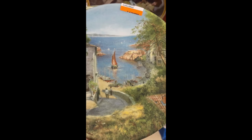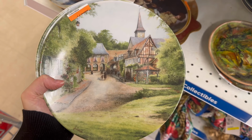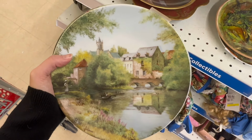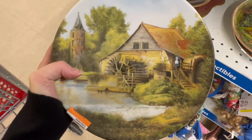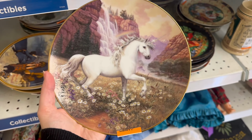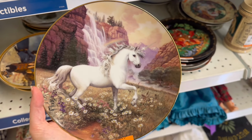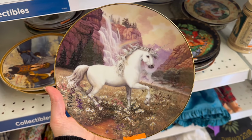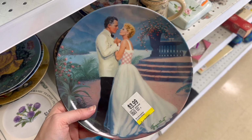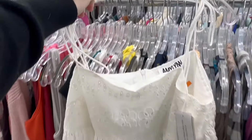I don't know why. And then more of these plates with scenes on them. So cute. I actually kind of wish I got these now. I don't know why I didn't, but I just love how this looks and they are just so cute. And look at this unicorn one. I mean, are you kidding me? It just reminds you of a different time. I just love them. I thought this one was so cute and it's screaming 80s to me.